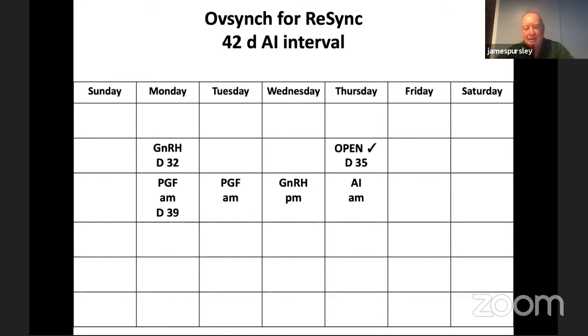If this is in a herd we're working with north of town, they're doing the open check at day 35. It's a Thursday, so we go in and give a GnRH on the Monday before that. Not quite like that at this place, but close. Prostaglandin then the next week, and then a second prostaglandin the next day, and then we time AI. So it's just an Ovsynch basically, but we're giving the GnRH ahead of the open check in this particular case. It's one way to do it. There's a number of different ways to do that.